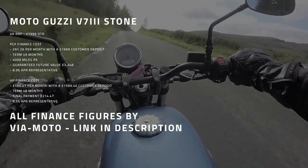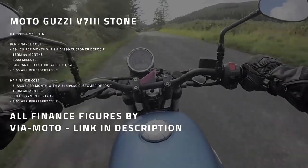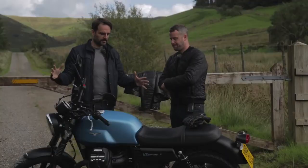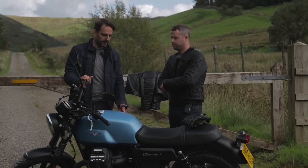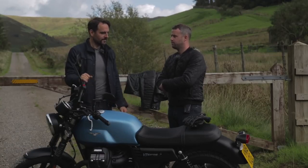You sort of break that down, it's less than 25 quid a week. It certainly appears affordable, doesn't it? 100%. So to have a proper full-size naked motorcycle with a huge amount of style and a very characterful V twin, £93 a month, not bad.